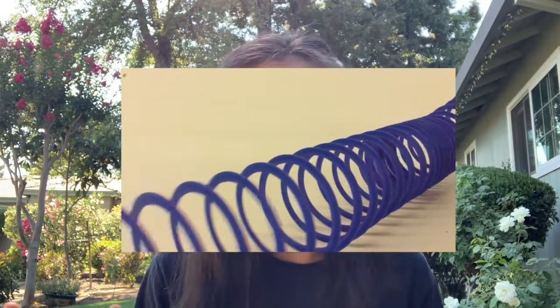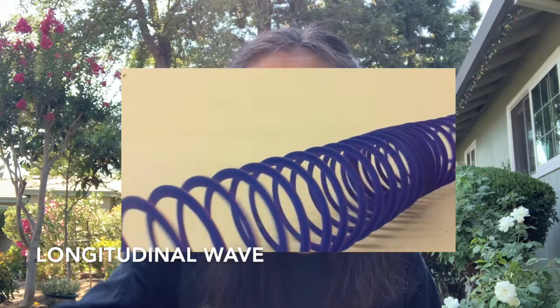Sound travels in what is called a sound wave. Sound waves don't go up and down like you think. They're actually more like if you push one end of a slinky, the sound moves like this horizontally through the air or medium, whichever thing it's traveling through. This kind of wave is called a longitudinal wave.